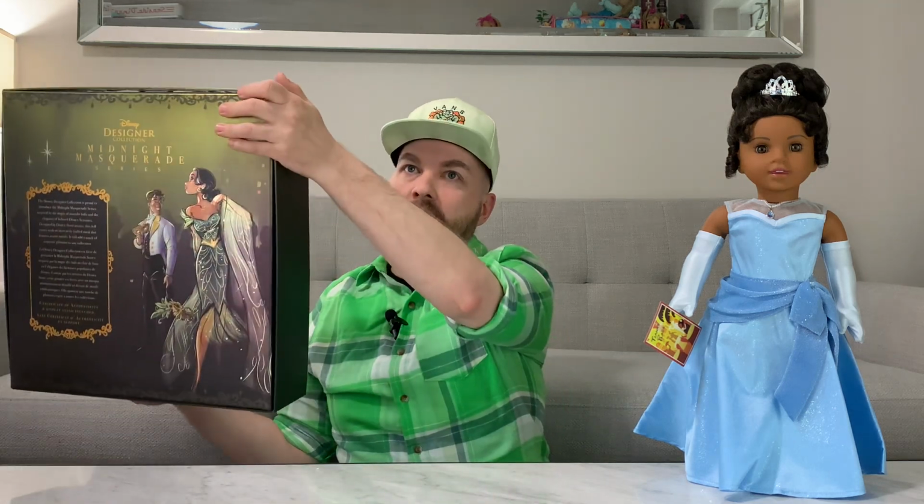Okay. So the next piece I'm going to show is another doll, and it's what I was mentioning a few minutes ago, a designer doll. The designer dolls are 12-inch Disney dolls. And this isn't overly rare. I don't think it's really hard to come by. It's the Masquerade set from D23 5 years ago, I believe.